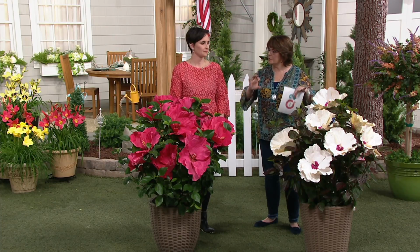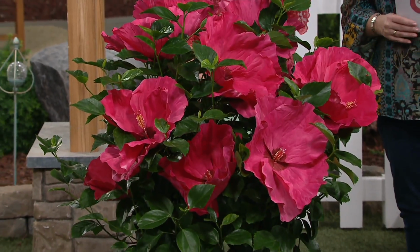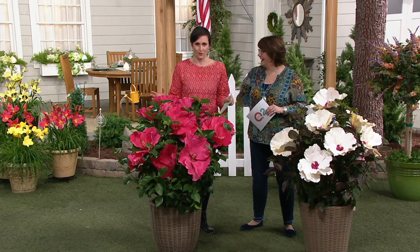What should people know about growing this hardy hibiscus? Well, the hardy is the key word there. These blooms, they call them dinner plate hibiscus because they are, although that's a giant dinner plate. That's too much food on a dinner plate. This is huge. They are bigger than our heads.